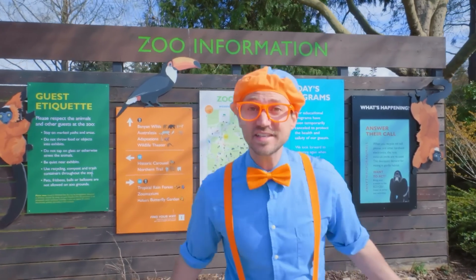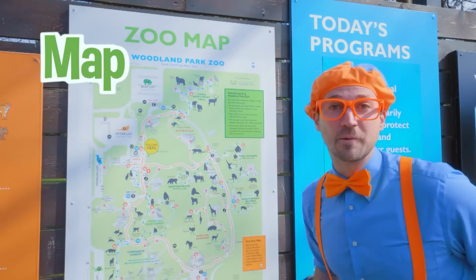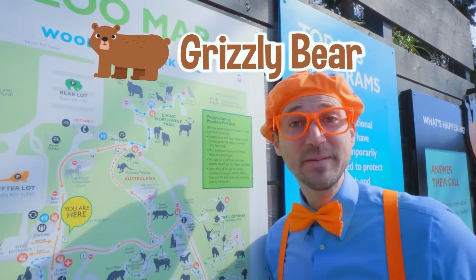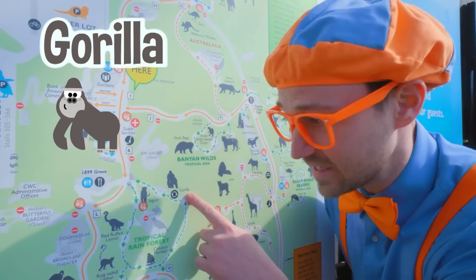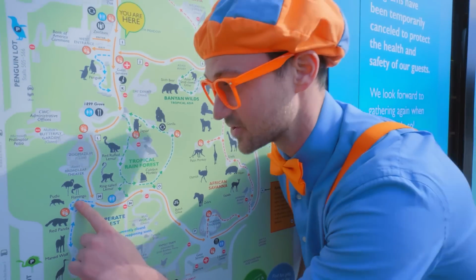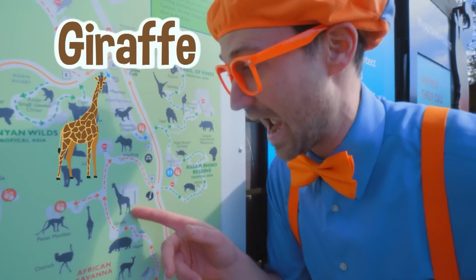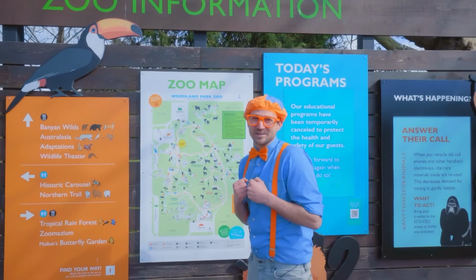Hey, check it out! This is the zoo information area. It has a map of the zoo. I wonder what animals we're gonna see today at the zoo. Oh, maybe we'll see a grizzly bear? That would be so cool! Or, oh, they have gorillas here too? Oh, and they have so many different kinds of animals, like flamingos. Wow! Oh, whoa, look at this tall animal. This is a giraffe. That is such a tall animal. Well, there's some animals for us to go learn about. Let's go!